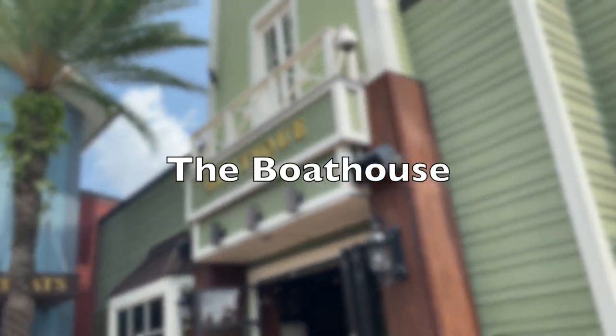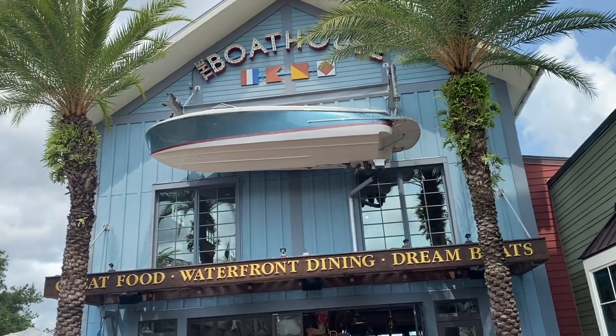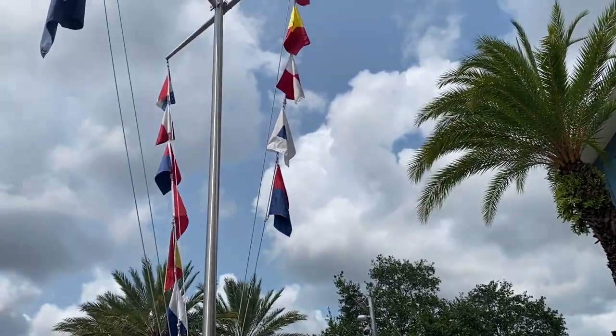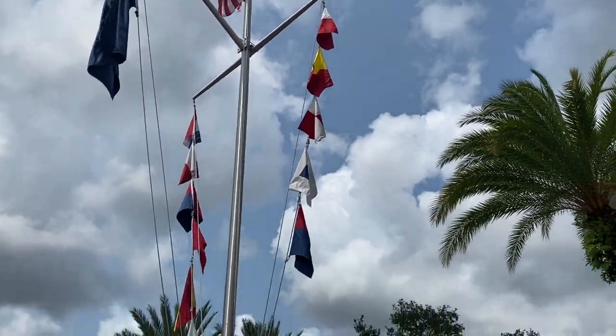The Boathouse at Disney Springs is a popular location for brunch on the weekends from 10 a.m. to 3 o'clock p.m. They have the Captain's Sing-Along Brunch from 11 a.m. to 2 p.m. where dueling pianos perform while you enjoy some wonderful brunch dishes and specialty cocktails.